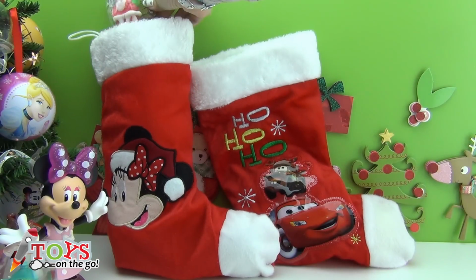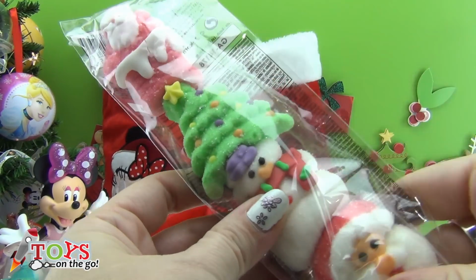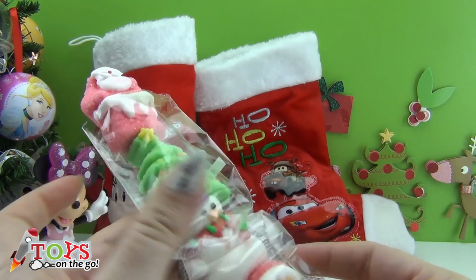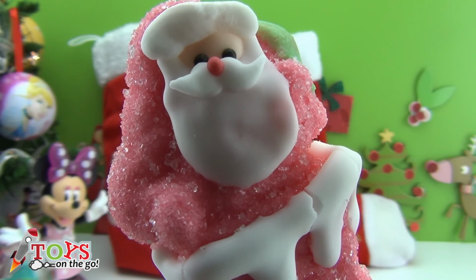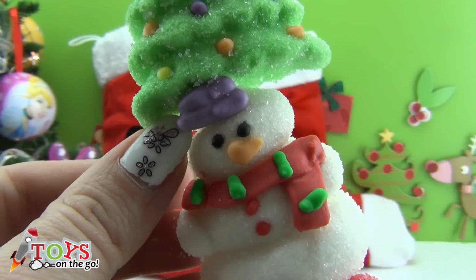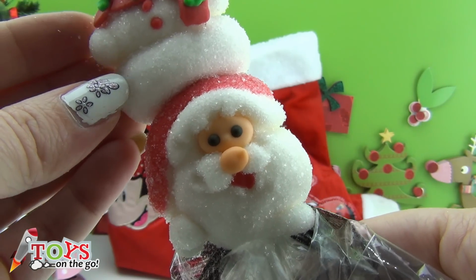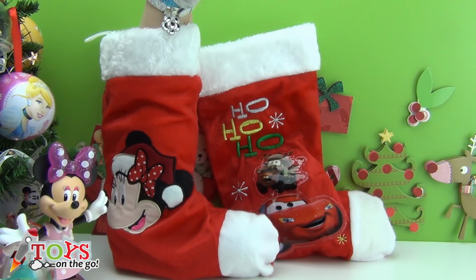Now I'm going to start with the other stocking. Wow! 4 Christmas sweets. One of Santa Claus. Another of a Christmas tree. A snowman. And another one of Santa Claus. Let's continue.